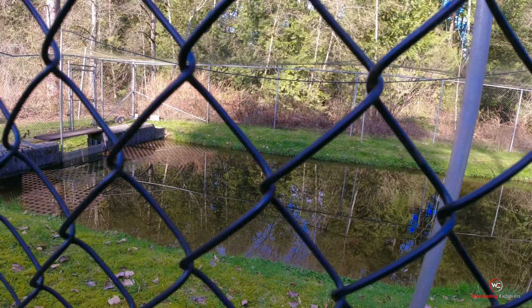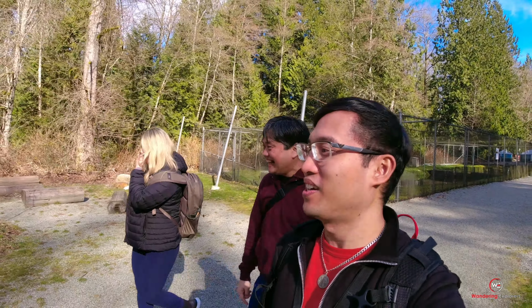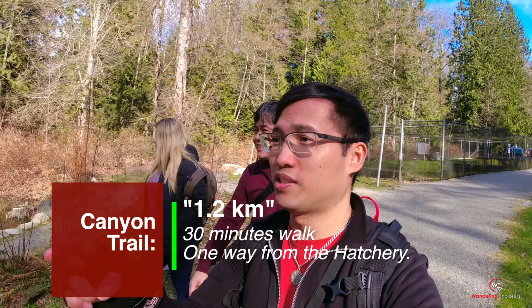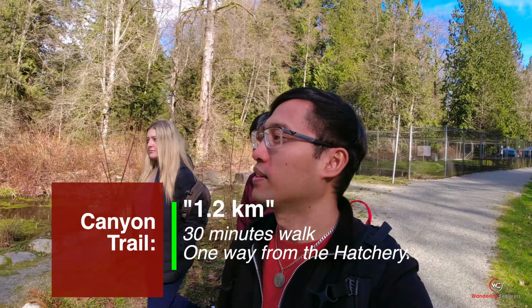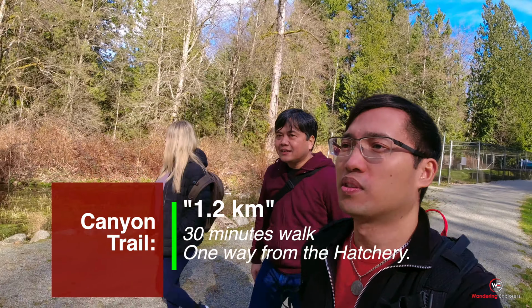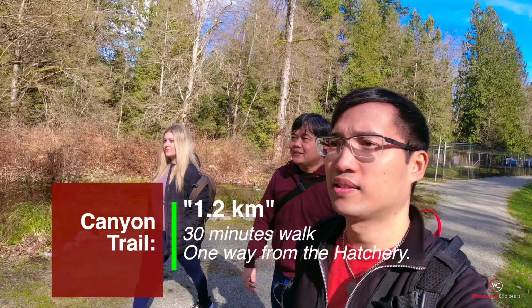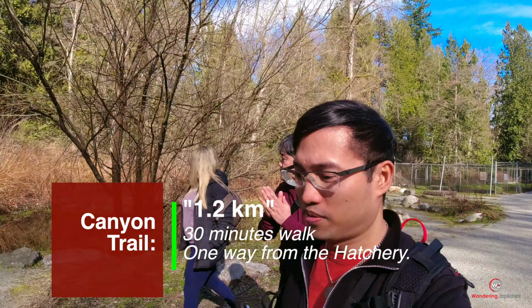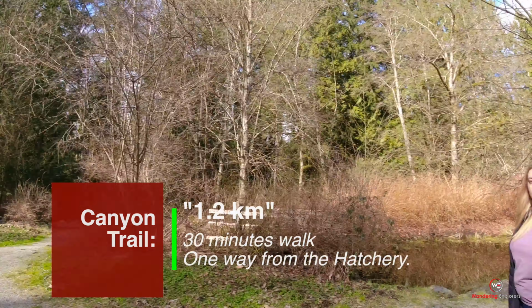All right. Nice. So at least we know the forest and creek area is 1.2 kilometers. So it's half an hour, just one way. It's short. Good for a family hike. Start with the hatchery. Something you learn too. All right.